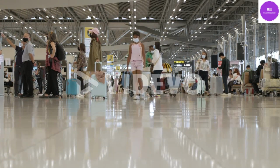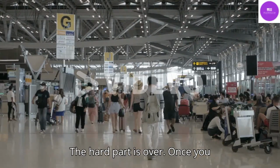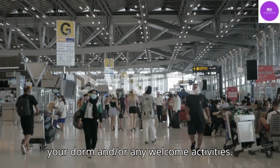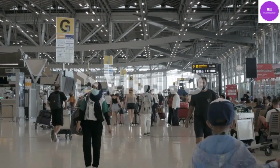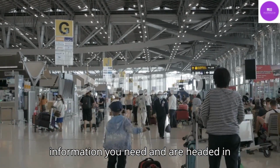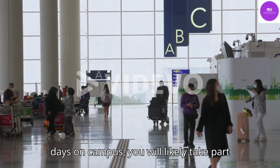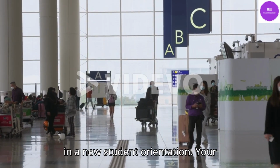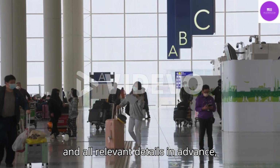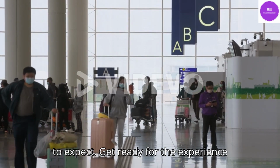From the airport. Step 6. Arrive on campus. The hard part is over. Once you arrive on campus, you will be directed to your dorm and/or any welcome activities. Several university representatives will be available to make sure you have the information you need and are headed in the right direction. During your first days on campus, you will likely take part in a new student orientation. Your campus team will send you a full schedule and all relevant details in advance, typically a week before you arrive on campus, so you should know exactly what to expect.